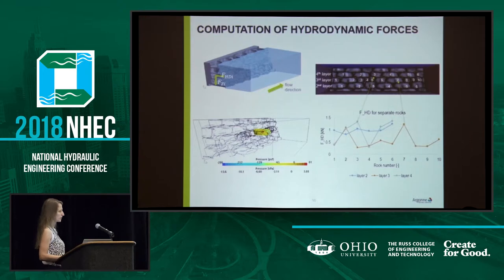What we notice is that usually for bigger rocks we get higher forces, but sometimes, because one rock is shielding the other one, the force can drop or the force can increase. It was really hard to find some kind of correlation because it all depends on which layer of rocks the rock is in, and what its location is relative to the other rocks. So we tried to average the length direction at least.